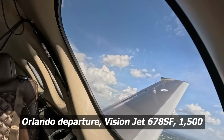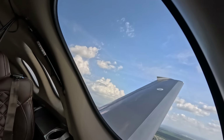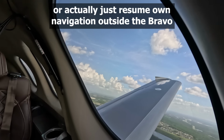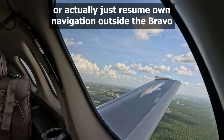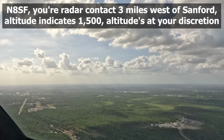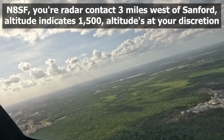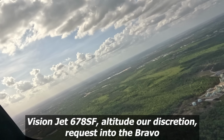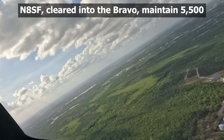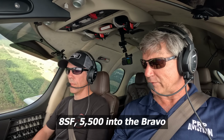to 10,000. Okay. Orlando departure, Vision Jet, 678 Sierra Foxtrot, 1,500. Lower 678 Sierra Foxtrot, ident, maintain VFR, or actually just resuming our navigation outside the Bravo. 8 Sierra Foxtrot, remain clear of the Bravo with the flash. Lower 8 Sierra Foxtrot, your contact 3 miles west of Stanford, altitude case 1,500, altitude at your discretion. Vision Jet, 678 Sierra Foxtrot, altitude our discretion, request into the Bravo. Lower 8 Sierra Foxtrot, clears in the Bravo, maintain 5,500. 8 Sierra Foxtrot, 5,500 into the Bravo.